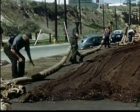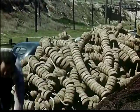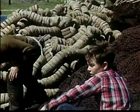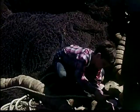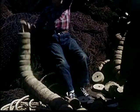When the men pull the ropes through the rings at the bottom of the net together, the fish are held in a large net sack about 150 feet across. Huge dippers called brailers dip the fish out of the water and deposit them in the hold of the ship. Bob likes to help, but the nets are heavy and he's soon out of breath.